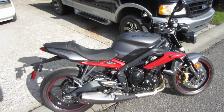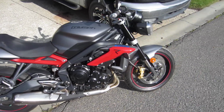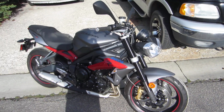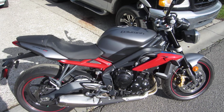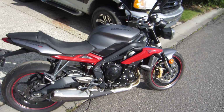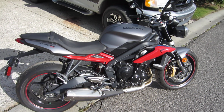This thing is incredibly nice to ride. It's so easy. It's not crazy. Anyone could ride this thing. I rode a new 150cc Yamaha, like a street bike in Bali. It's just like that. You can ride this thing like a scooter. It is so easy to ride.